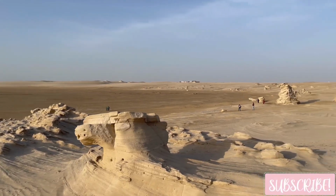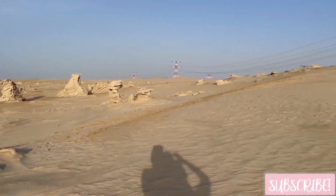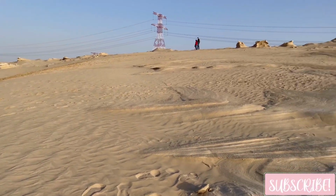The landscape is filled with sun formation, sculpted by the winds and the time.